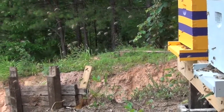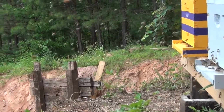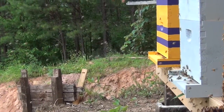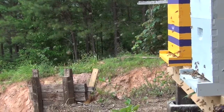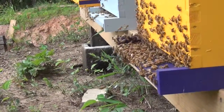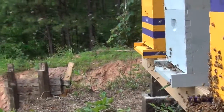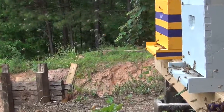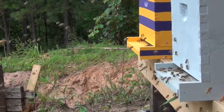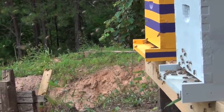The camera don't do this justice. It just amazed me at how many bees are flying around out here right now. And of course you got this box, it's always got them piled on the front like this every day. But this box here seems to be really strengthening up and doing well. So, first box has some bees.